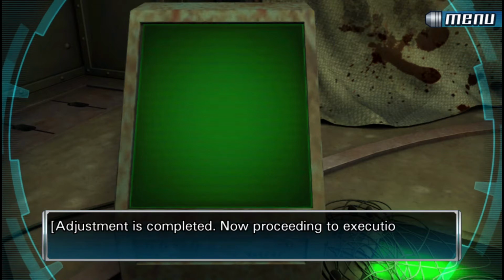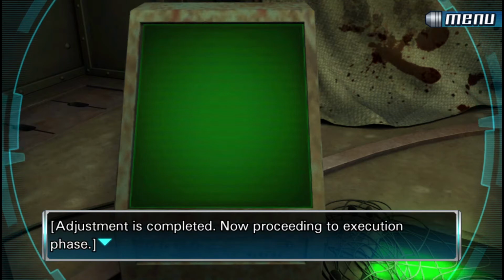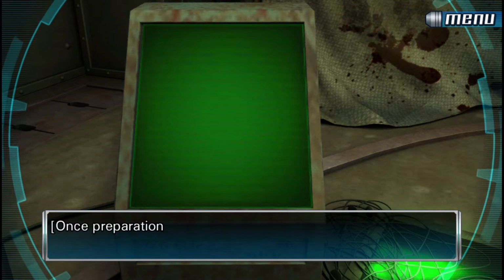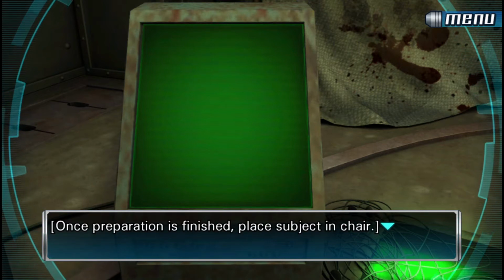Adjustment is complete. Completed, excuse me. Now proceeding to execution phase. To complete the experiment, data must be collected from subject. Great. Once preparation is finished, place subject in chair.